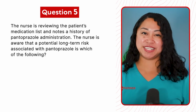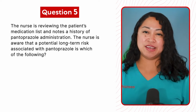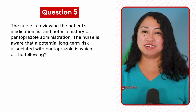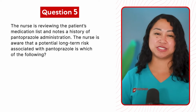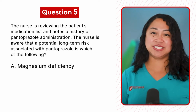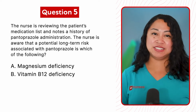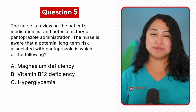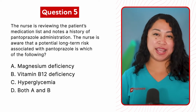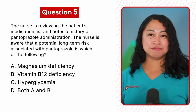Question 5. The nurse is reviewing the patient's medication list and notes the history of pantoprazole administration. The nurse is aware that a potential long-term risk associated with pantoprazole is which of the following? A. Magnesium deficiency. B. Vitamin B12 deficiency. C. Hyperglycemia. Or D. Both A and B. And the correct answer is D.